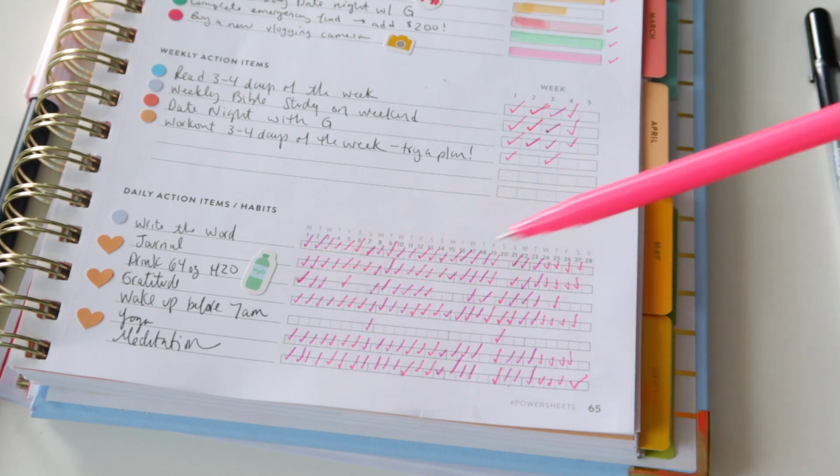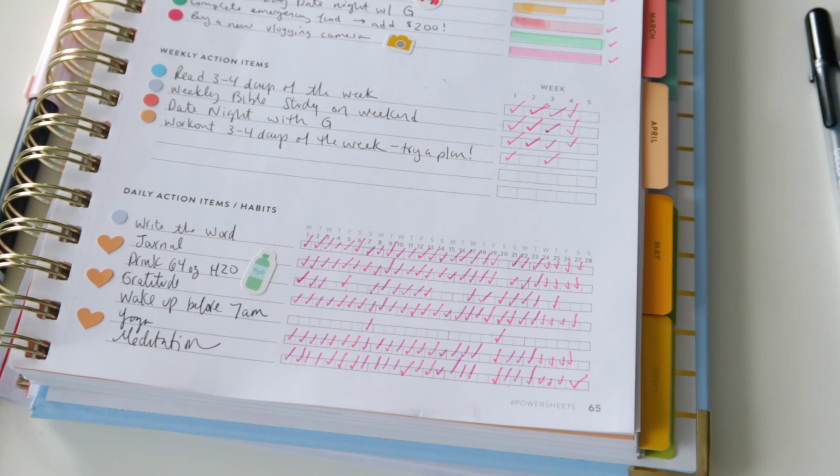Let's talk about trying to wake up before 7 a.m. I've already talked about that, and I think I'm just letting that go for March because my body just can't deal with that right now. And since we're also going to lose an hour of our day with daylight savings, we have to switch our clocks an hour ahead, my sleep schedule is gonna have to adjust to that.